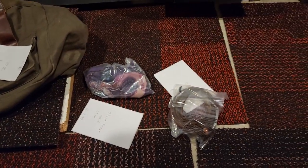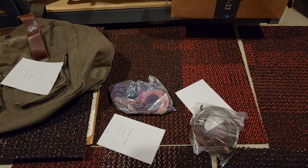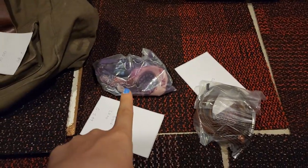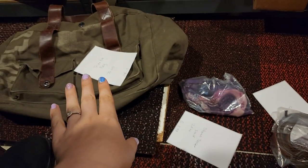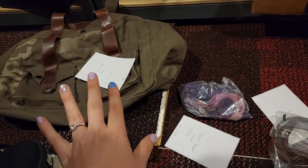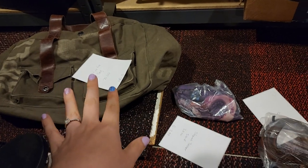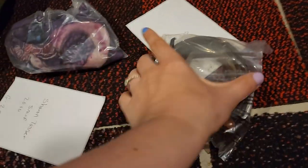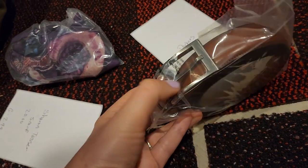Okay, and now lastly is the belts and scarves and accessories. Okay, literally my favorite scarf, and this bag sold for an outrageous amount of money. Okay, so this I probably would not pick up again.